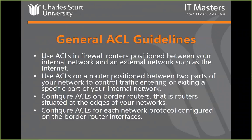Then there are ACLs on border routers, that is, routers situated at the edge of your networks. That could be a router that interfaces between you and your service provider, or you and an extranet partner. It might not actually have a link that transits the internet, but it could be a leased WAN line, or perhaps an MPLS cloud or something similar. You can also use ACLs on those routers to protect access, as well as doing things like QoS classification, policy routing, and dial on demand, as we spoke about earlier.